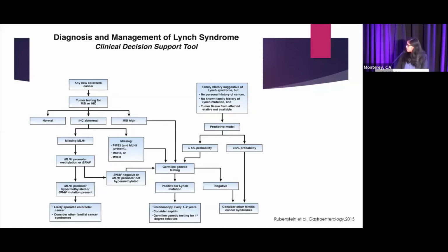I don't have a cursor here to walk you through, but any colon cancer tumor tissue, as part of universal tumor testing, undergoes IHC and/or MSI. If MSI is high, germline testing for Lynch syndrome should be done. In IHC, if MLH1 is missing, those patients should undergo MLH1 promoter methylation testing or BRAF testing to make sure they are not sporadic tumors. If it's sporadic, germline Lynch testing is not necessary. In other cases, germline testing for Lynch for confirmation should be done.